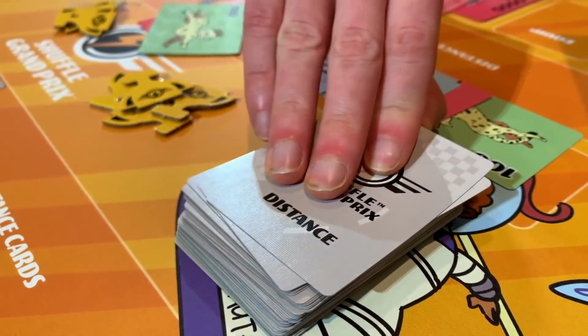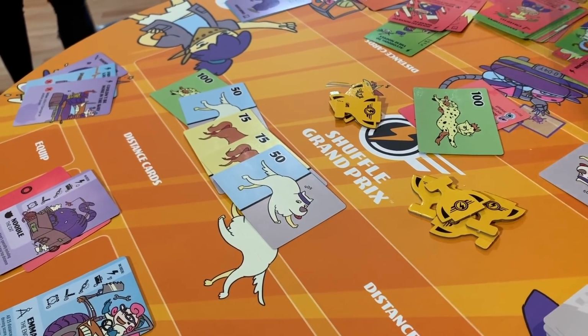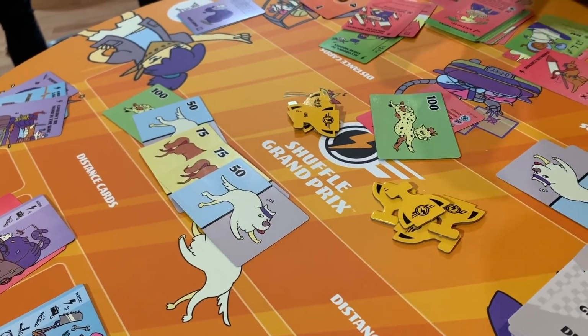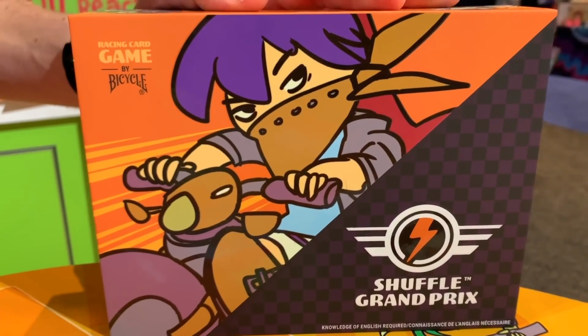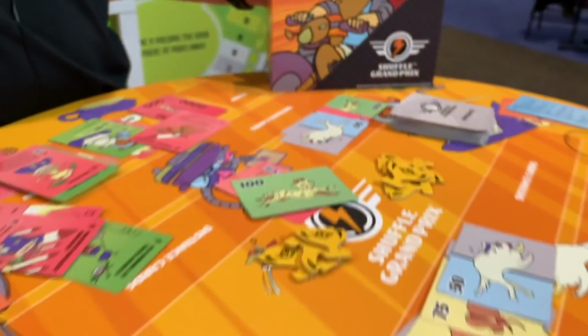Every turn you take, you collect, flip over a distance card, but throughout the game, your opponent's gonna try to take that distance away from you by spinning out your driver. This is Shuffle Grand Prix. It's just the start of a future portfolio of games coming from Bicycle.